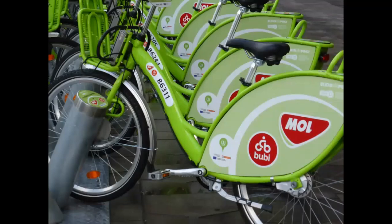And they even have what are known as Bubi bikes, which are the bike rental systems that allow you to cycle around the city, particularly on the east side of the Danube and the Pest part of the city, which is relatively flat. Cycling is a very convenient way to get around.